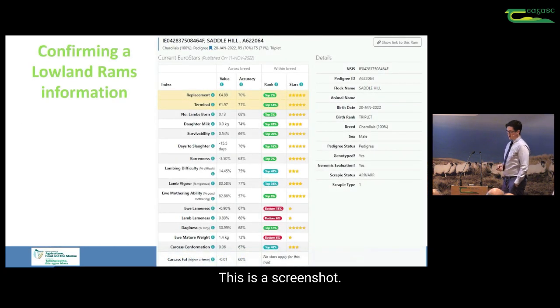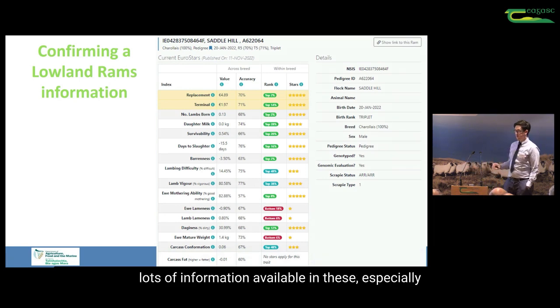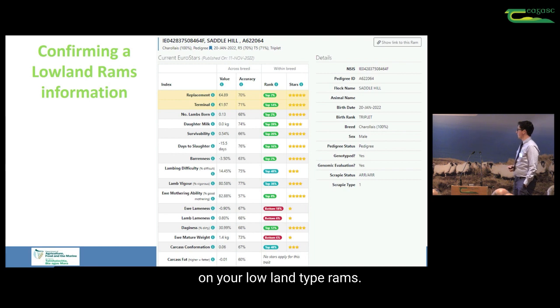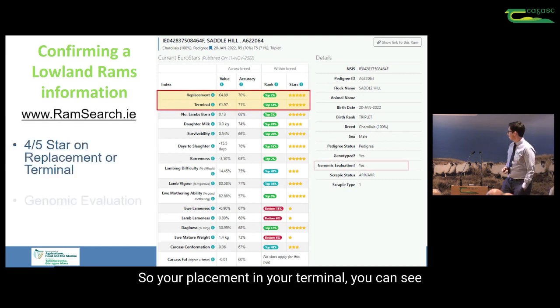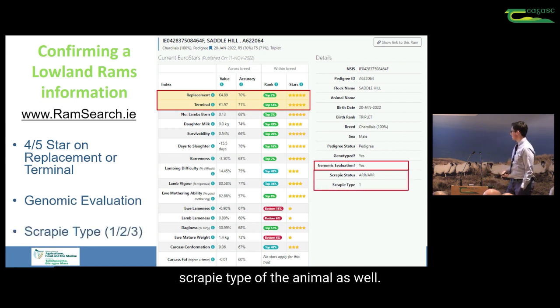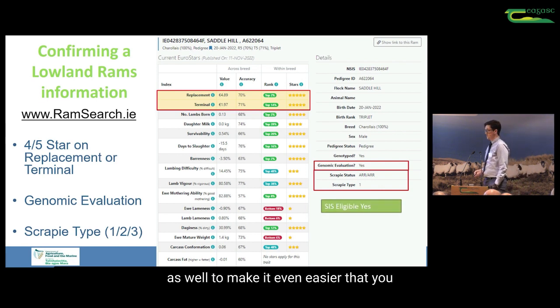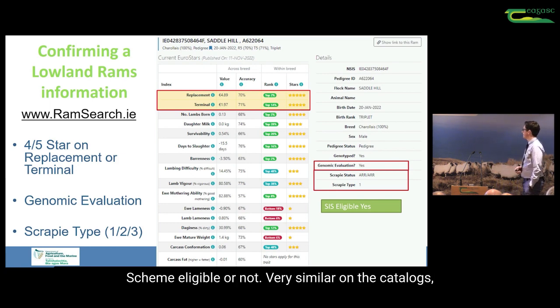This is a screenshot then. Once you're within the ram search, there's lots of information available in these, especially on your lowland type rams. So you can see the star ratings of the animal, so your placement in your terminal. You can see that the animal has a genomic evaluation and the scrapie type of the animal as well. We will be adding a flag to this website as well to make it even easier that you can see very clearly which animals are sheep improvement scheme eligible or not.